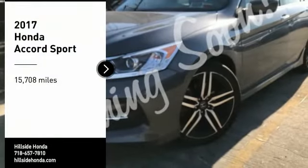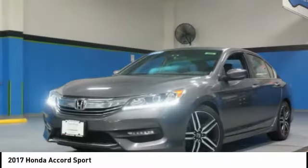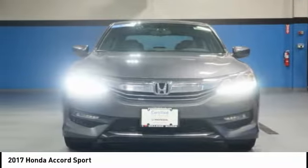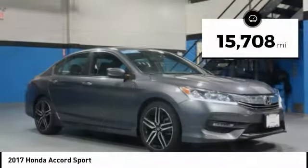Make a great choice today with the 2017 Accord. Ingeniously simple, yet overflowing with luxury and technological creativity. All that and more in the Accord. This vehicle has less than 20,000 miles.